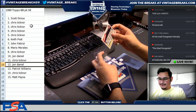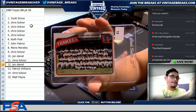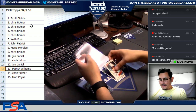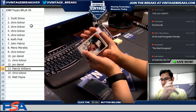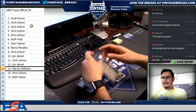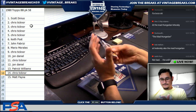John Daniel, Yankees team card with Dick Howser. That's your manager. It's a nice card. 13. Benny Ayala for Patrick Williams. It's not bad, right, Keith? Yeah, glad you like it. I love that uniform, that star on the side. It's awesome. Chris, Frank Tavares.